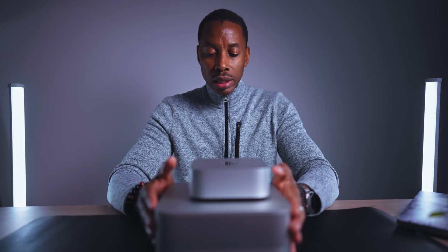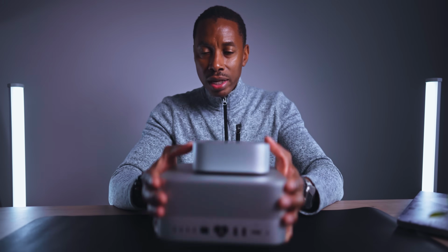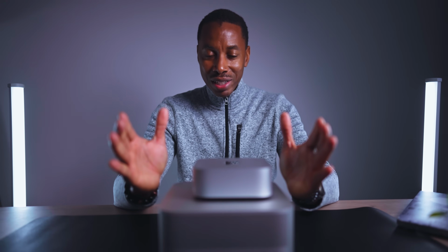And not only that, guys, one of the things that I'm really happy about is the electricity. That thing sucks a lot of power from the wall. This is going to use a lot less, so my electricity bill is going to be even lower having this.